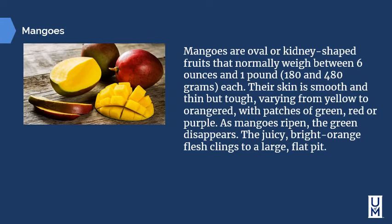Although Florida produces some mangoes, most of the available mangoes in the United States come from Mexico and Central America. Select fruits with good color that are firm and free of blemishes. Ripe mangoes should have a good aroma and should not be too soft or shriveled. Allow mangoes to ripen completely at room temperature, then refrigerate for up to 1 week.